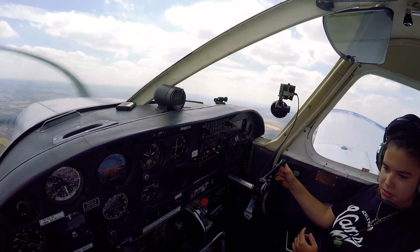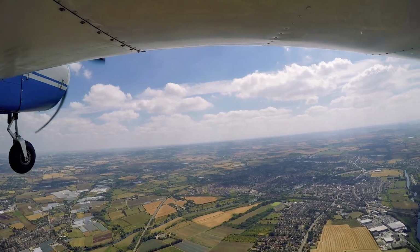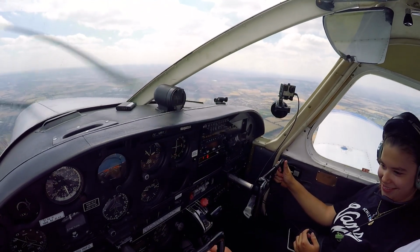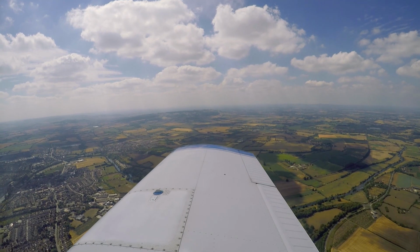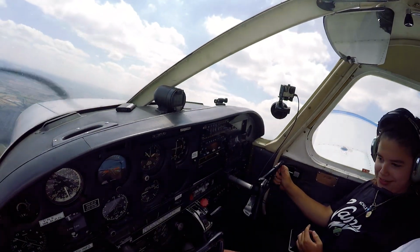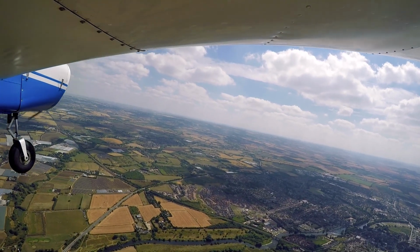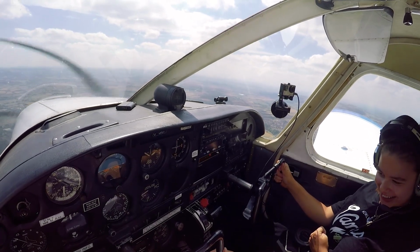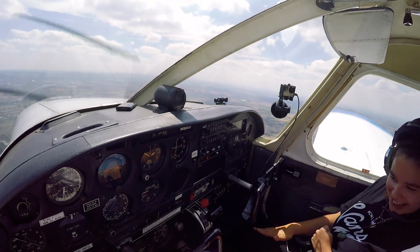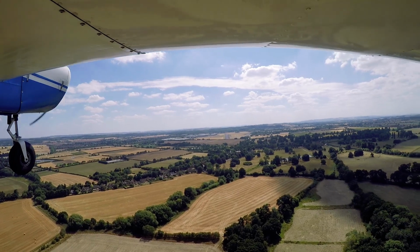So Charlotte took control of the aircraft for a few seconds to feel how easy it is to manoeuvre. It was only when she landed that her dad explained she was actually in control, under my supervision of course. It was time to turn back towards Wellesbourne and land back on runway 18, which we'd taken off on earlier.